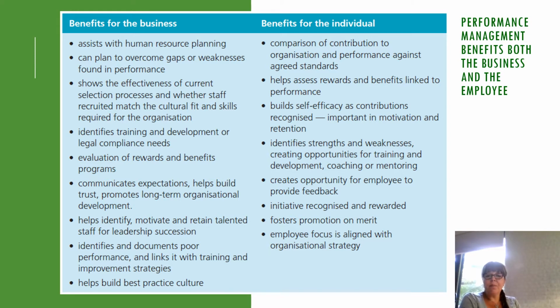It identifies strengths and weaknesses, creating opportunities for training, development, coaching or mentoring. It creates opportunity for the employee to actually give some feedback about the job, how they feel they're performing, or if there are some elements that they need some extra assistance in to be able to do the job to the best of their ability. Initiative is recognised and rewarded. Again, somebody's saying I'm doing something good. It fosters promotion on merit, so they can see that they deserve any promotions or perks that they get. And it helps the employee to focus on being more aligned with the organisational strategy. They can see exactly what the business wants from them and they can work towards accomplishing that.